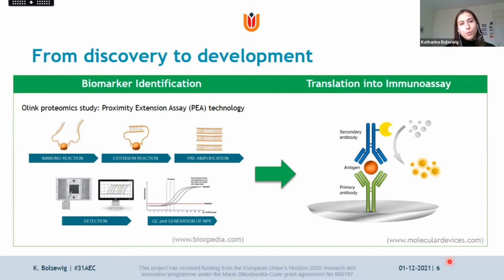CSF by using antibodies. So this is quite technical, but in short, they are using antibodies that detect thousands of proteins in our samples, from which we can then generate a signal, which is translated into a normalized concentration value. And from these results, we can then analyze which proteins might be more interesting for our intended use. And for these ones, we can then go into the immunoassay development step. So here you can see the setup that we're using in our immunoassays.